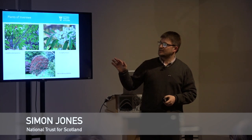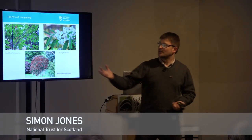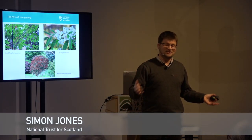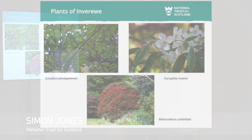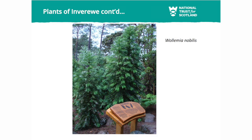The plants that were also planted there, I honestly can't believe this actually manages to grow. This is a Schefflera from Vietnam, does perfectly well in Inverview outside. This is a Cryphia murray from Tasmania. That's apparently a champion specimen and the best in Britain. Not my words, that was actually said by the RHS. And this is another New Zealand plant called Metrosideros umbellata, which doesn't like coastal conditions at all, but thrives because of this shelter belt planting.